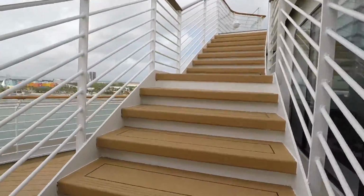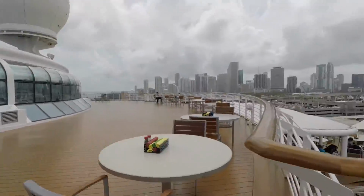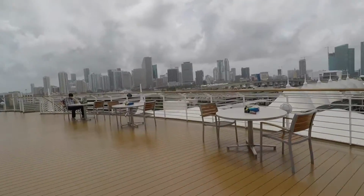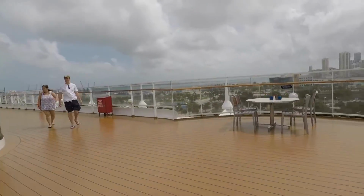We are going to start on Deck 10 in the aft. The reflective windows you see to the left is where Palo is located. This area is a beautiful area to sit while you are out to sea and enjoying some food from Cabanas or one of the quick serve options.